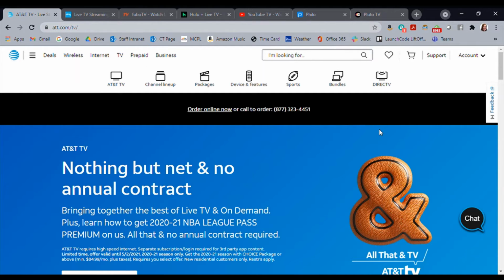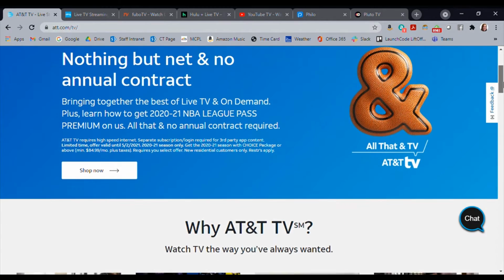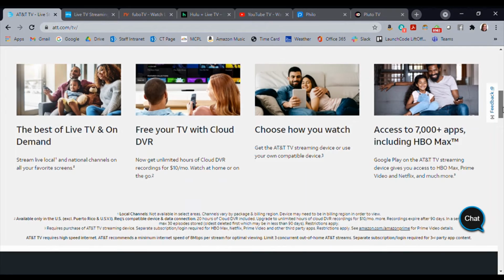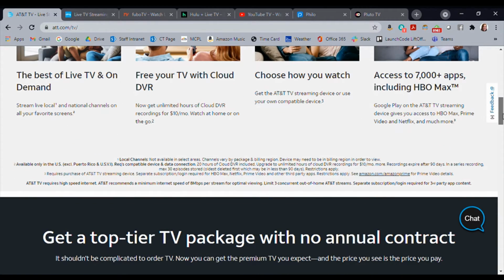So as you see here, I am on AT&T TV. This is the first one that I wanted to show you. It used to be AT&T TV Now. Before that, it was DirecTV Now. It has changed names a handful of times just because parent companies are looking for some way to better market their stuff. So I'm just going to scroll around on this page a little bit so you can see what is there. They're going to give you some information about the service itself, how you want to watch it, any of those cloud options, live TV and on demand.